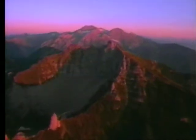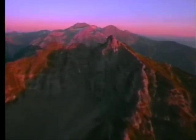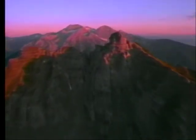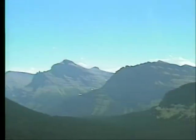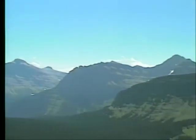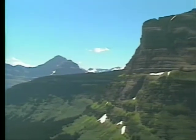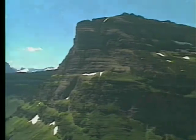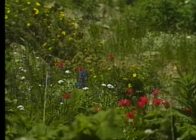On the east side, flowing rivers meet up with the Missouri and Mississippi rivers. The eastern side of the park is drier. In winter, high winds blow from the north, bringing bitterly cold temperatures. And in the summer, warm winds blow from the south. The plants of the Great Plains have edged their way into Glacier's eastern side.